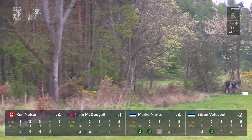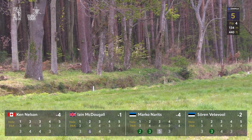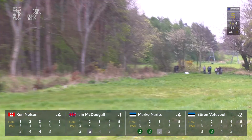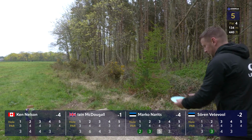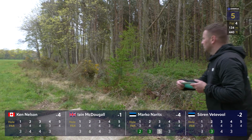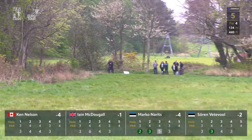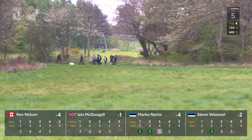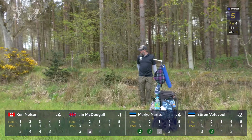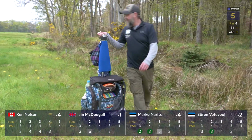Iain going the tiger line. Ooh. Unfortunately, it turned over into the... I think that's out of bounds before the pegs are in. There's a safe drive. We went in and checked Ian's drive out, and he was a meter short. It was too bad. That's unfortunate. So he's on the backside.